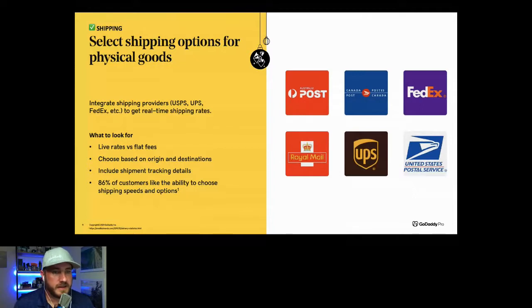And then I have a stat here that 86% of customers like the ability to choose shipping speeds and options. So having multiple options can sometimes be a good thing as well, allowing customers to decide whether they're willing to pay more to have it shipped faster. And that's where those live rates will come into play as well, because those shipping carriers will be able to go ahead and set those fees at checkout depending on the shipping choices that they make.